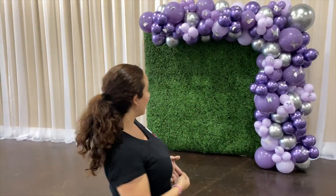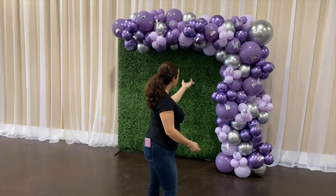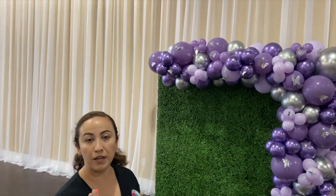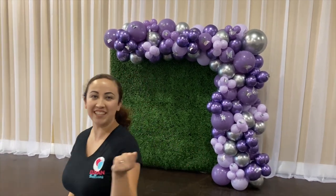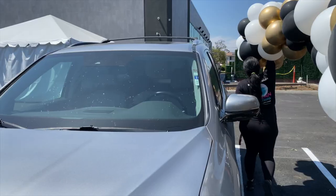So we're done with our first installation on a Friday. It was a hedge wall, an 11-foot garland with butterflies. We already had the garland pre-made at our warehouse. We just installed it, added our fillers, volume, and added the butterflies as you guys saw earlier with the new glue dashes. And this is the final result. Cool. Let's go to the next one.